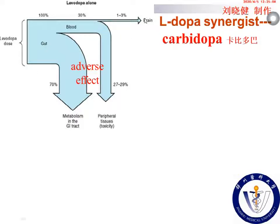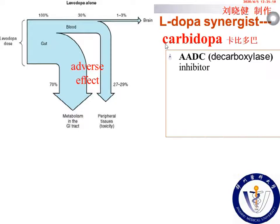So there is another drug named carbidopa. It can work as a levodopa synergist. This is an AADC inhibitor.